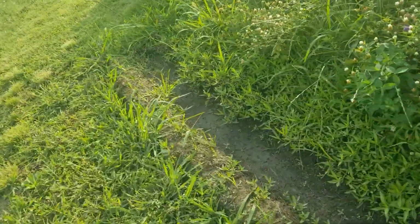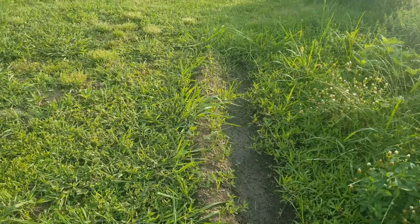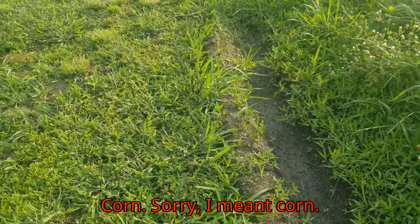Now, this is the reason that I can pretty well say that I believe it is the clay soil that is holding us up with the potatoes.